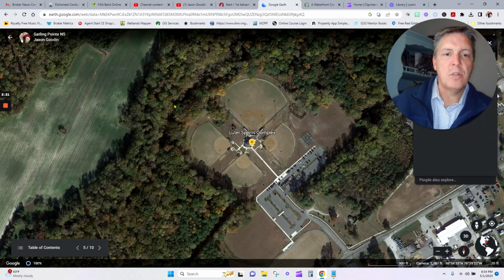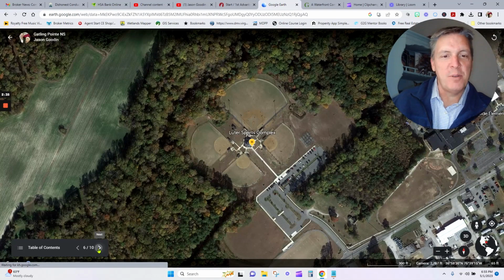And this is the Luter Sports Complex. And so they've got all these baseball fields and things going on out there. So I know people that are out there every night, it seems like, at baseball practice. So if your little ones play Little League, this is where they're going to be playing, most likely.